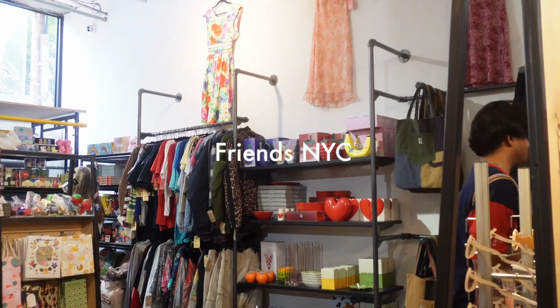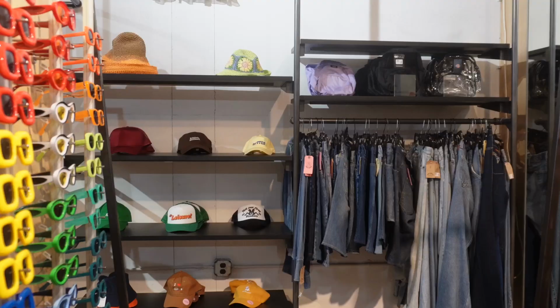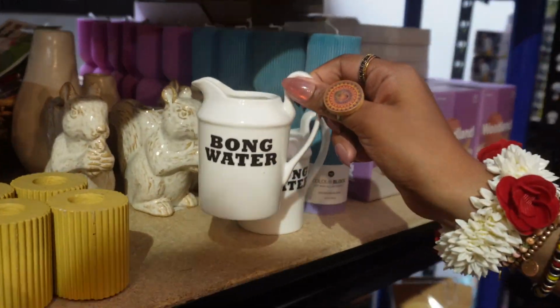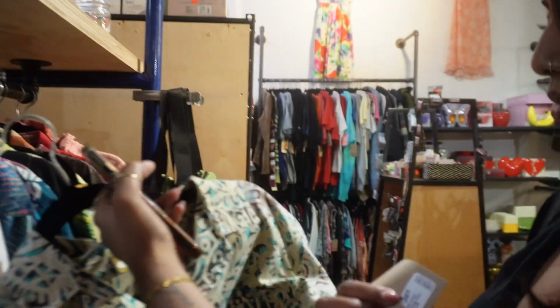Wow. What I really liked about this store was that it felt more curated, so if you are a first-time thrifter, it won't feel as overwhelming because there is a limited amount of stuff. But when you think of thrifting, you think of thrift prices, which are a little bit cheaper. This place definitely did not have cheap prices. The prices were similar to what you would see at a regular store, you know?